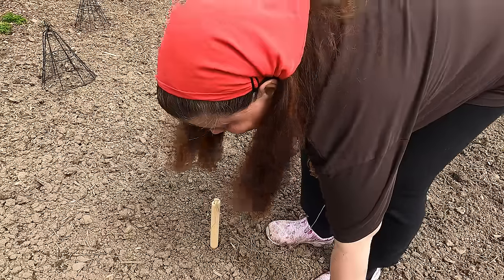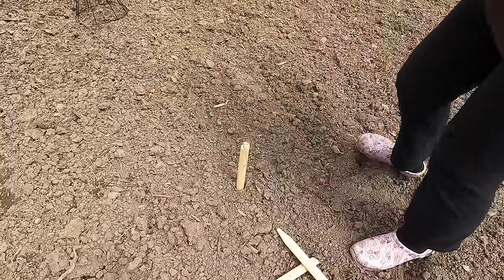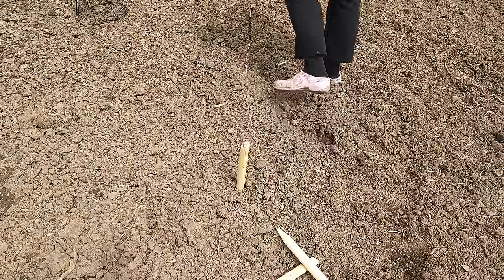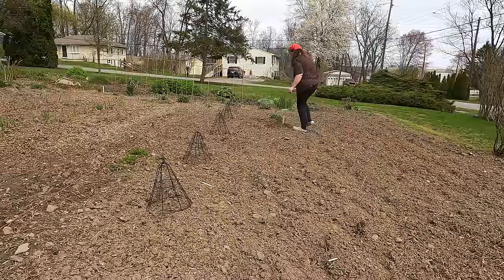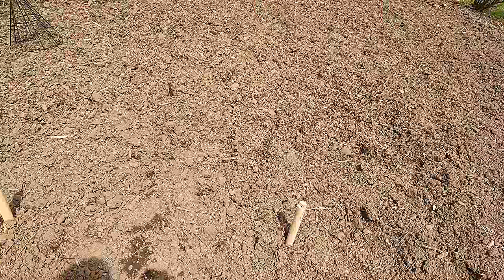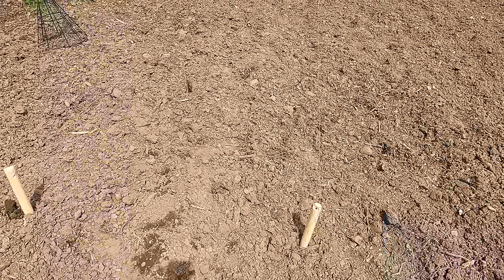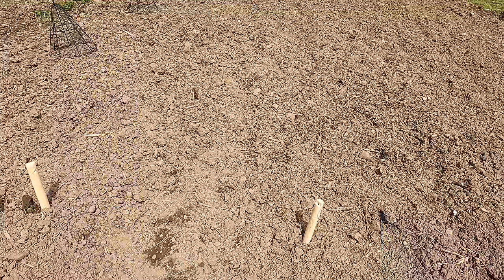This is so cool. I love these. These will last me for many, many years. All right, so these rows are marked off. All I need to do is plant in them. Not today, because it's supposed to still be cold yet. But I love, love, love them. I just love thinking outside the box. You just never know what usefulness you can find in things, even how they're not intended.